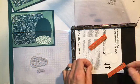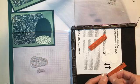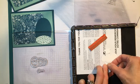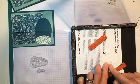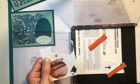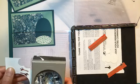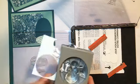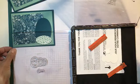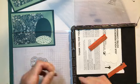Okay, so now we gotta just stick all our little guys into my little template here. But I appear to have lost an arm. That is the one problem, I guess, about doing it this way. So that's fine, we'll punch out another one. Which arm, doesn't matter. I'm gonna punch out 2 more. There we go. All right, and we're gonna stick this guy in here.